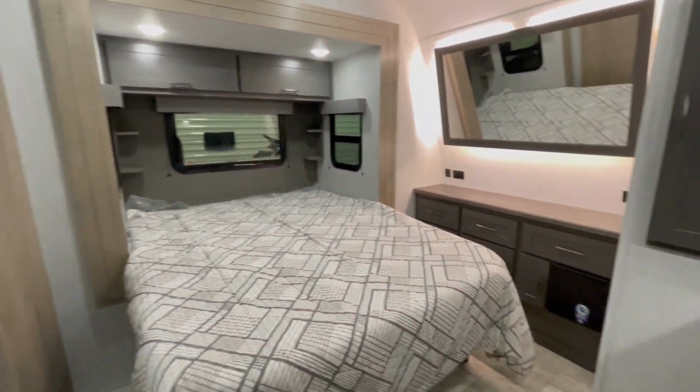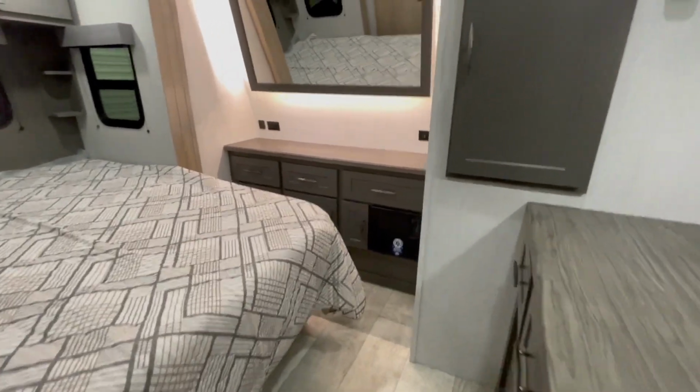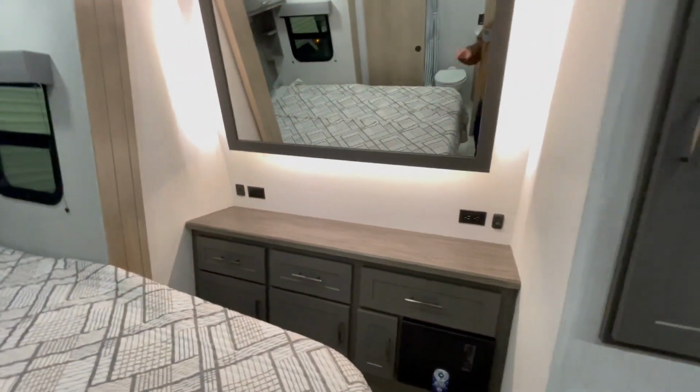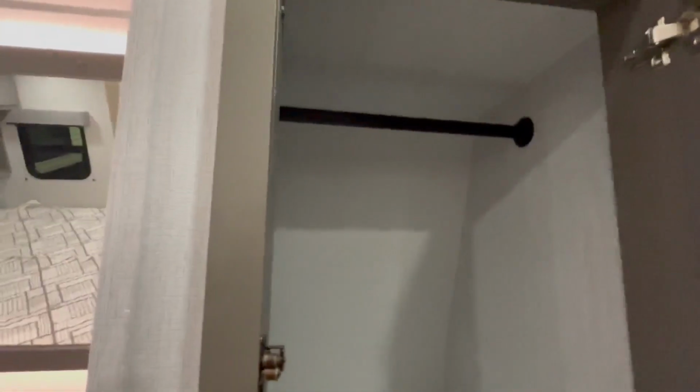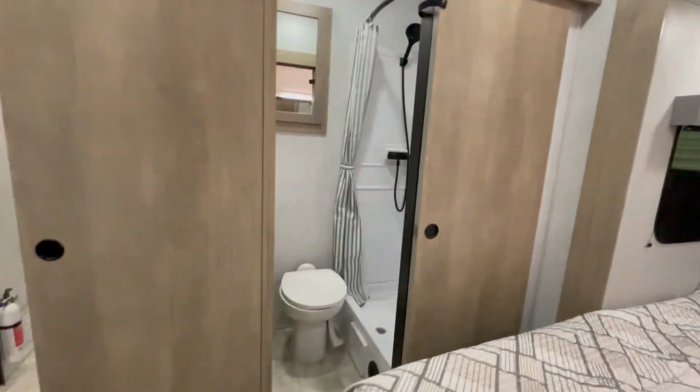Overall, we didn't really give this model a fair shake, because at first glance it was something that we really wouldn't have been interested in pursuing. This model was more for weekend recreation and not full-time living, so we didn't record much about it. And I'm sorry if you wanted to know more about that.